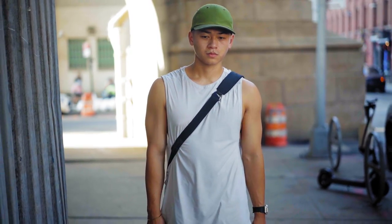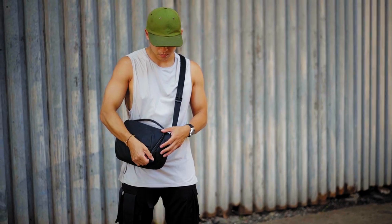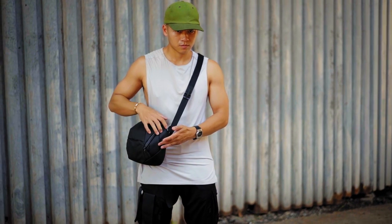Then I topped it off with a green cap. Nothing functional about the cap other than it protects my eyes from the sun, if you call that functional. I think it is. There's no quick drying. There's no water resistance. That doesn't matter to me. I just want to protect my eyes. And then the bag is from Peak Design, which just holds all my camera gear for this shoot as well.